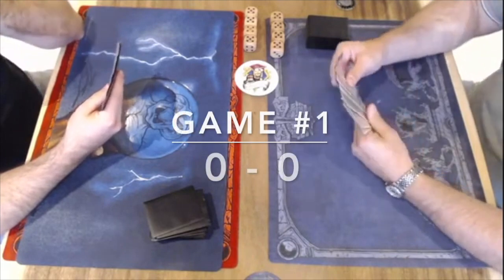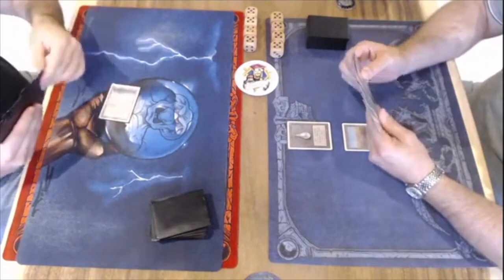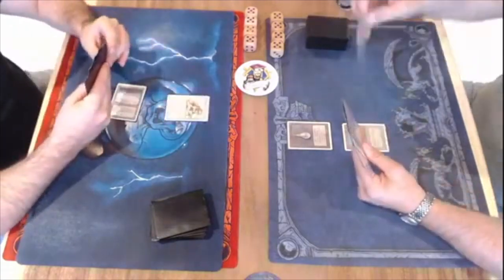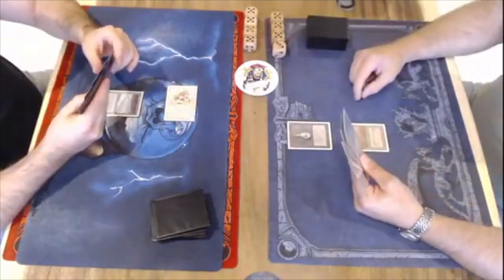Game number one, here we go. Jorgo, the Atog player, sitting on the left. Frenk sitting on the right. He's actually on the play, Frenk. That's good news for him. There we see Savannah Lions by Jorgo, a Mox Pearl by Frenk, and a pass turn, no lands.